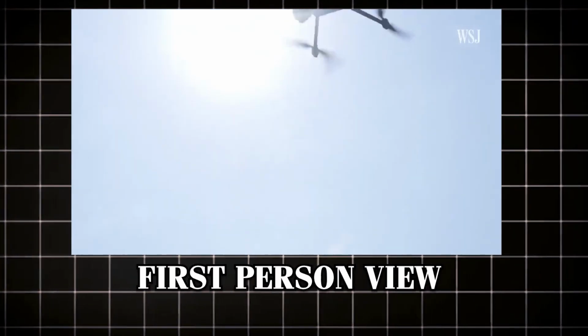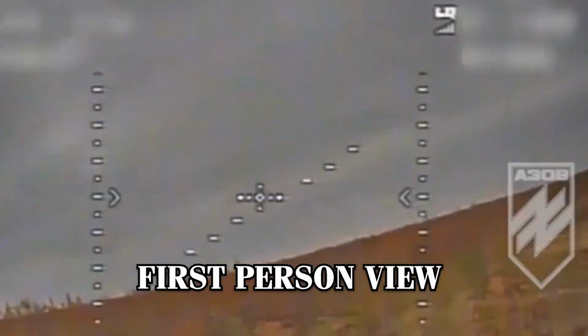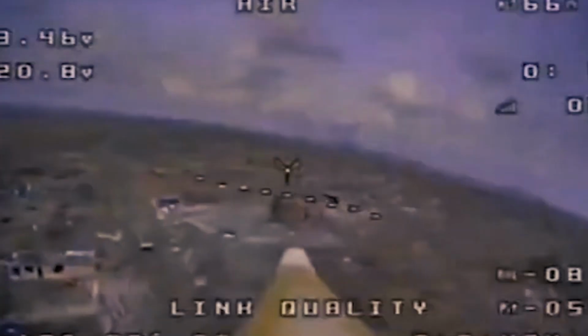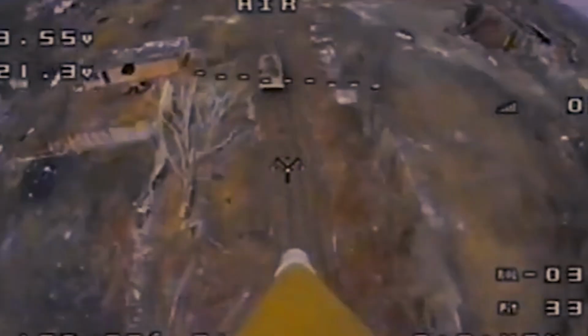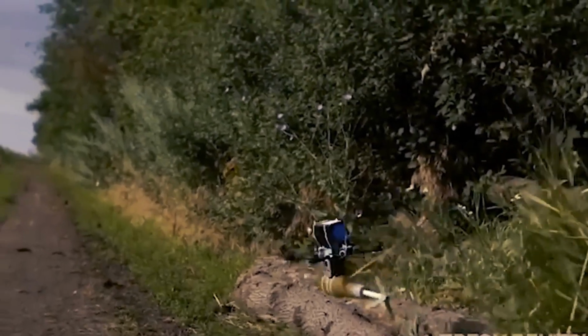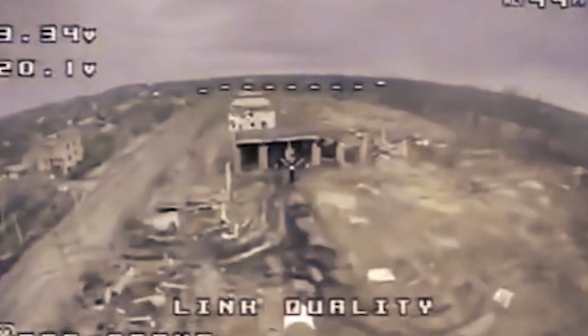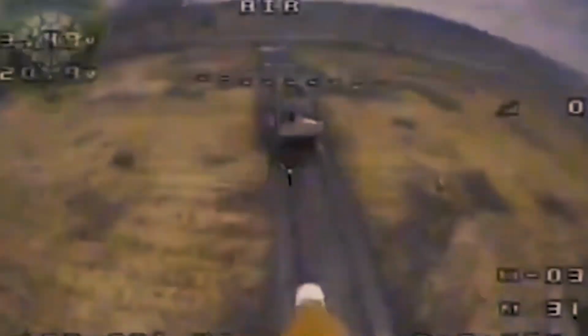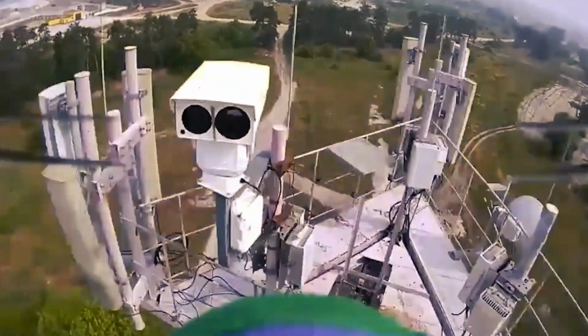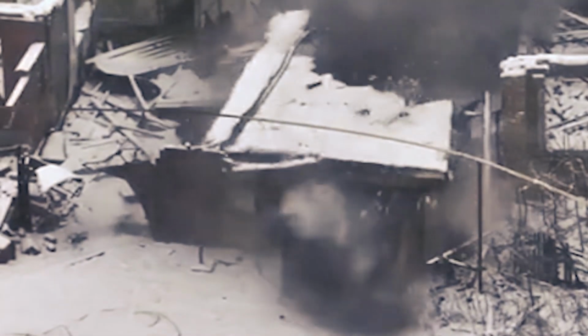FPV stands for first-person view, which means the pilot controls the drone via a video feed from the drone's onboard camera, creating an immersive piloting experience. In combat scenarios, they often carry explosives such as RPG projectiles or thermobaric charges. They are designed to crash into their targets, making them single-use weapons. Upon reaching the target, the drone and its payload are destroyed, ensuring the explosives reach their intended destination.